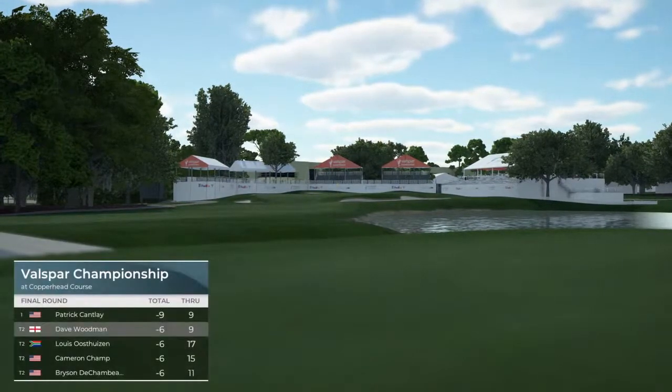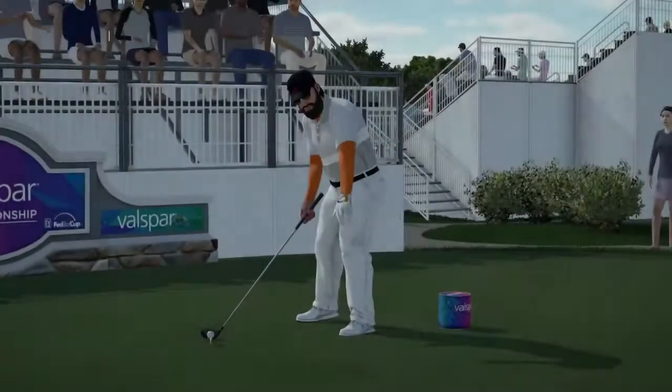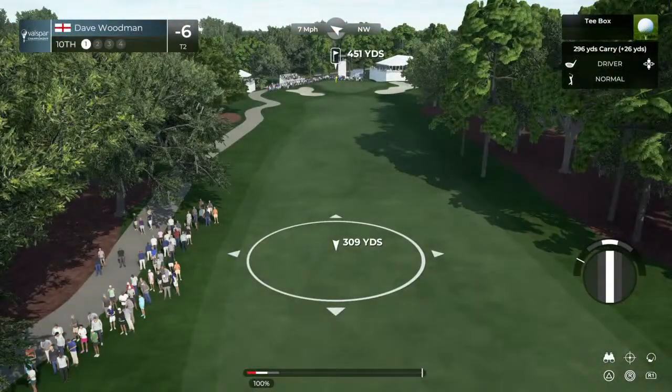Did you prefer to be the greyhound or the bunny? 3 strokes down with 9 to go, Luke. They're going to have to come up with something sporty to get to the top of the leaderboard at day's end.